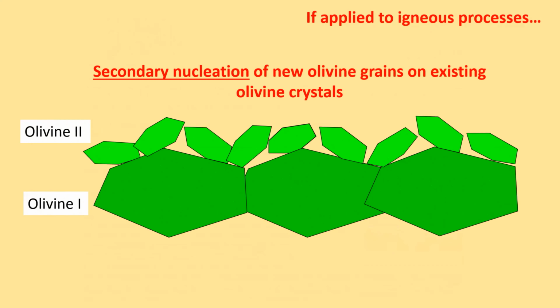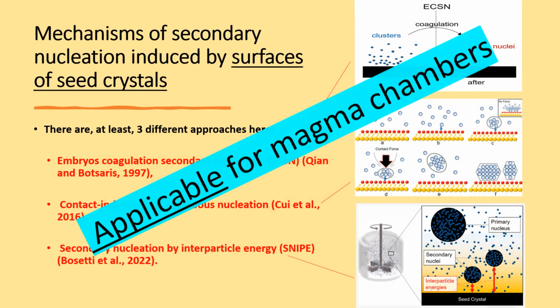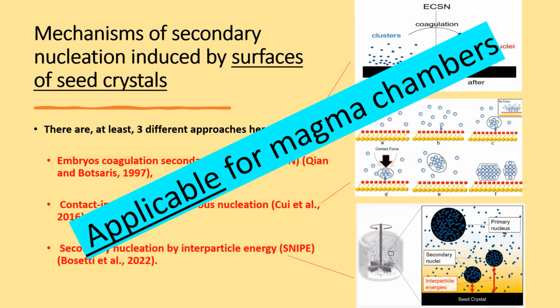If we apply this to igneous processes, a magma chamber, basically all these three models are telling us that if you have some crystals, in our case olivine, then something happens at the crystal-liquid interface which induces nucleation of new crystals, olivine of a new generation. That is not that different from what Campbell was suggesting, but with a different name, secondary nucleation. My feeling is that with these three approaches, I don't know which one is correct, and actually I don't care which one is correct. The major thing is that if you have crystals, then something happens at the crystal-liquid interface which induces secondary nucleation. So I think that can be applied to a magma chamber.